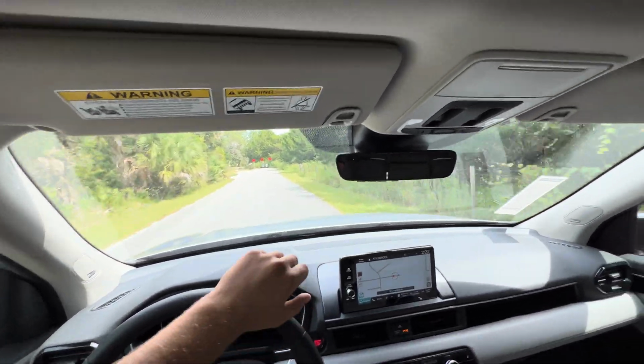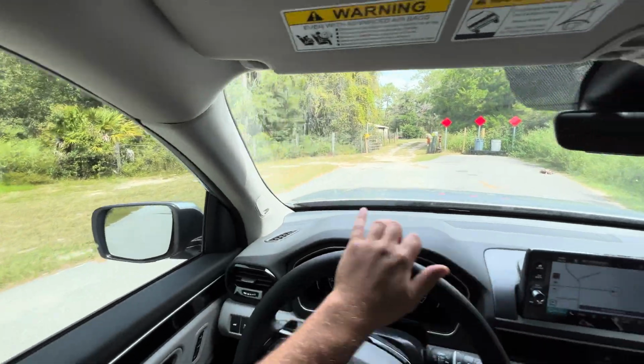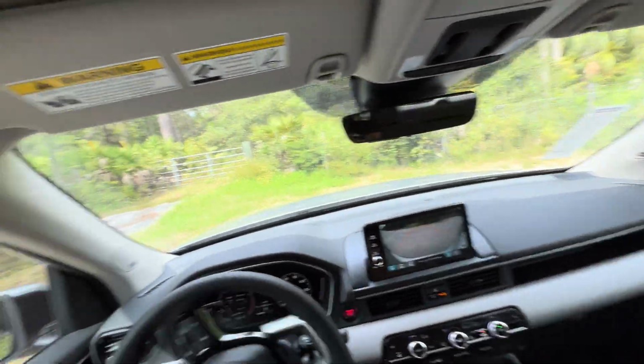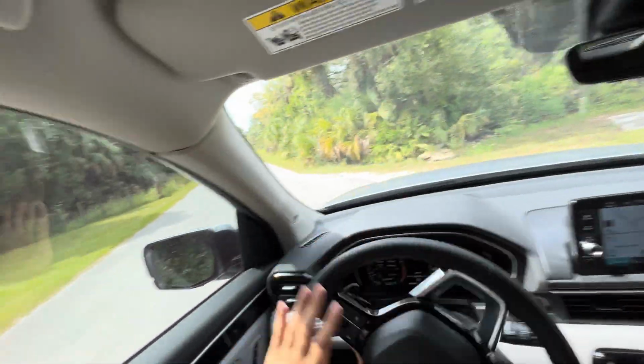Definitely feels quick. We'll try one out off the line, see if we get any wheel spin, see if the front wheel drive is enough, especially if you're in areas like Florida, which simply don't need all-wheel drive for most situations. But for some situations, especially right now, we're on the dirt, and we don't need four-wheel drive because it took us out of there with no problem.